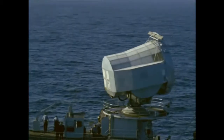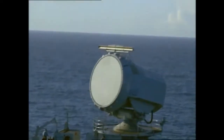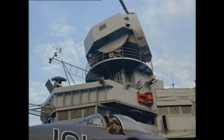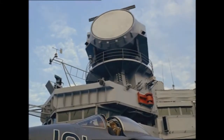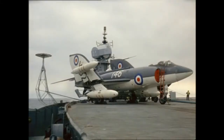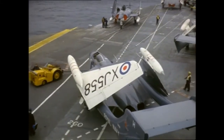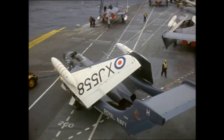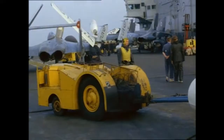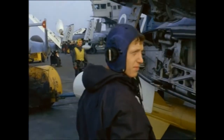HMS Hermes was laid down in 1944 at Vickers Armstrong Limited on Barrow-in-Furness as a member of the Centaur class. She was originally to take the name HMS Elephant, with the name Hermes allocated to a different ship in the class. However, at the end of the Second World War, the original HMS Hermes was cancelled without being laid down, and the name was switched to the ship under construction at Vickers Armstrong.